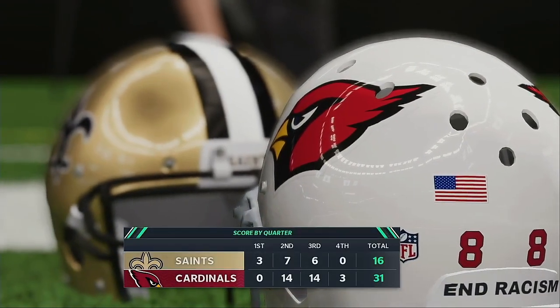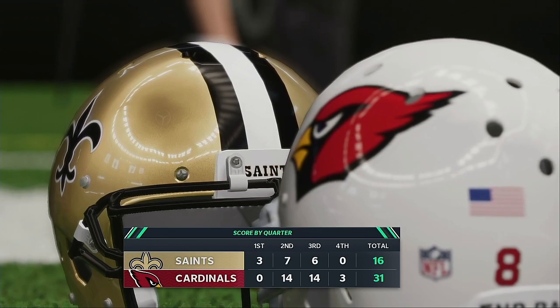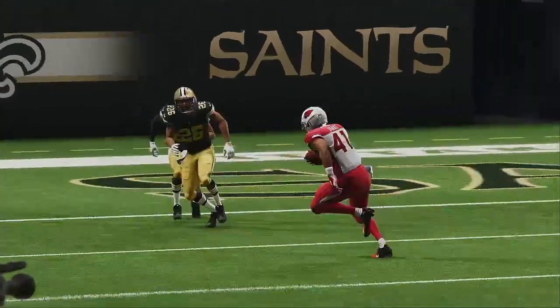The way that you close, the way that you finish, that gets preached to you from the time you're playing Little League football all the way up through. And they closed them out with a big-time performance down the stretch.